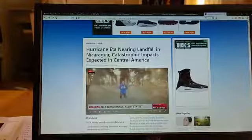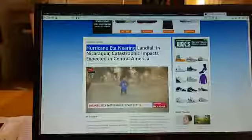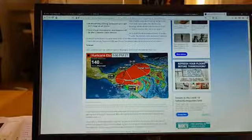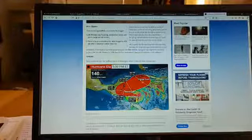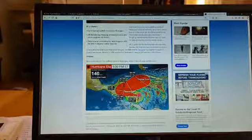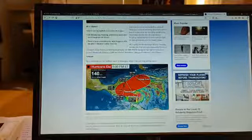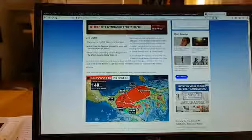But there is another hurricane coming, Hurricane Eta. So that's a convenient thing with weather.com. But if you look at the track of it, Sunday, it's still down here, well south of Florida, well south of Miami. Panama City Beach is up here. So it's looking like the hurricane's not going to be a problem.